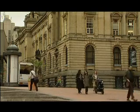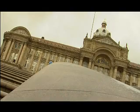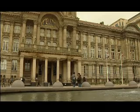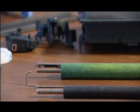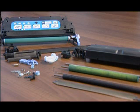Birmingham City Council is aiming to reduce both its energy consumption and its waste. There's a shortage of landfill in their area, which is one of the key points that they highlighted in their sustainability policy. One of the problems with laser printers is they do produce a lot of waste. The consumables that they use mostly end up in landfill, and therefore by addressing that one particular aspect, Birmingham can make a significant impact on its targets.